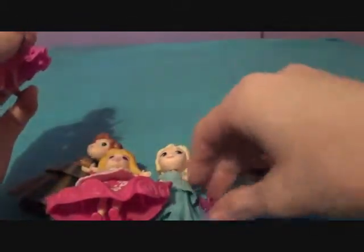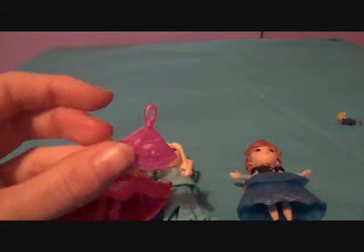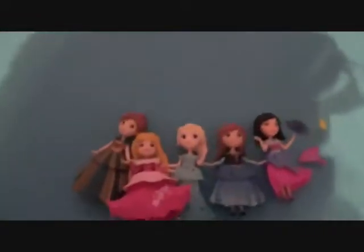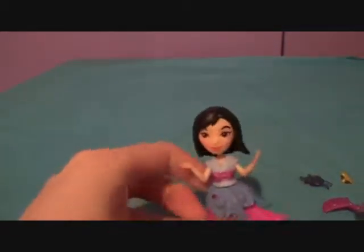Alrighty then. So, let's get her to hold it. Little fingers. Oh, okay, that's not gonna work. Let's try the other hand. I think maybe it should go in there. Oh, okay, it doesn't. Mr. Fan does not want to be with Mulan right now. But, let's put all these together. And there you go. Here is our collection as of this video. Look at how wonderful they are! And amazing. Alrighty then. So, that was our review of Little Kingdom Mulan.